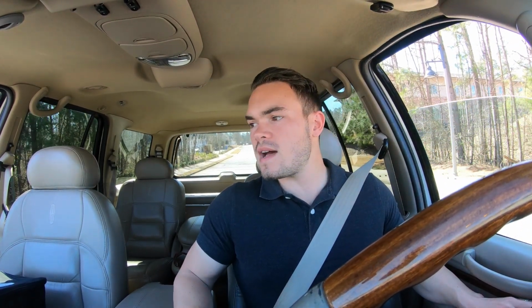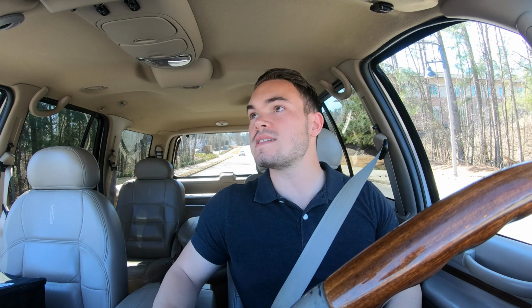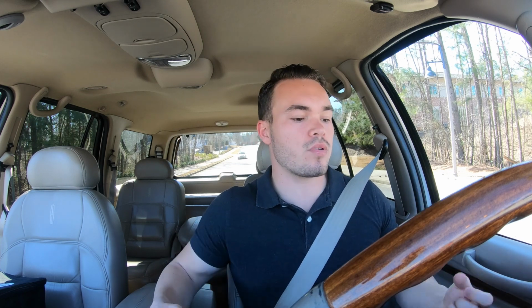I'm gonna roll the windows up real quick. But yeah, I mean, this thing's very antiquated in the way that it's laid out, and the interior and things like that, but that's what you'd expect for a 21-year-old SUV. But I still like how big it is, how brolic it is, and it's honestly just a truck at the end of the day, so I could really do a ton with this thing if I wanted to.